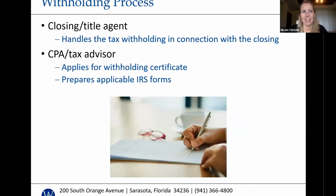So who are the other players in this process? Even though under the statutes and the laws the buyer is technically responsible for making the withholding, in reality, the closing or title agent will collect that tax withholding on the closing statement. You'll see it when you're reviewing the closing statement. So if you know that there's a foreign buyer and you represent either the seller or the buyer, be on the lookout for that and make sure it's being collected. The closing agent will do that as a courtesy and then remit the amount to the IRS.